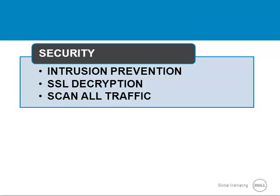SSL decryption is very important because what winds up happening is people are smart and they say, hey, listen, I know you're doing some things to block access to Facebook, but I can use this proxy website using SSL. You can't see it, and therefore I'm going to go that way and get around your firewall. Well, SSL decryption is a very important component, especially in a next generation firewall, because I want to be able to see all traffic and make sure there's no malware coming across.